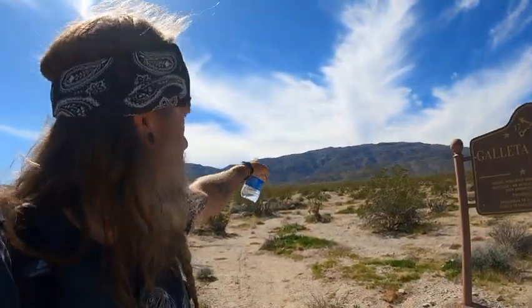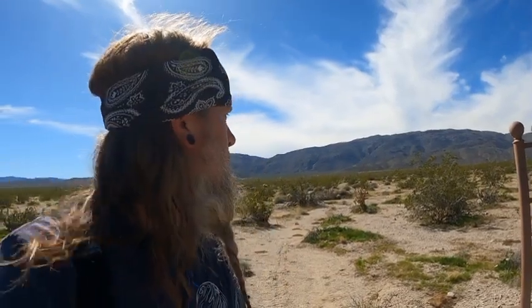So I just came across this Galeta Meadows sign here, and I'm not actually in it. I'm back over that way. I think that's the Borrego State Park land, but Galeta Meadows, I guess, is where all these sculptures are, and it's across the road here too. So I'm gonna go on the other side of the road and see what's over there.